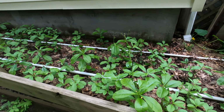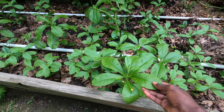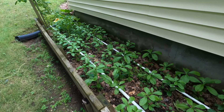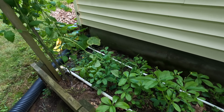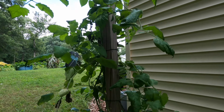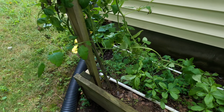Over here on this side, we have water leaf. You can see how big the leaves are. They're doing really, really well. We just got some rain today, so the garden is looking great. We have some tomatoes over here. These are cherry tomatoes. And let's look at the other side of the garden.